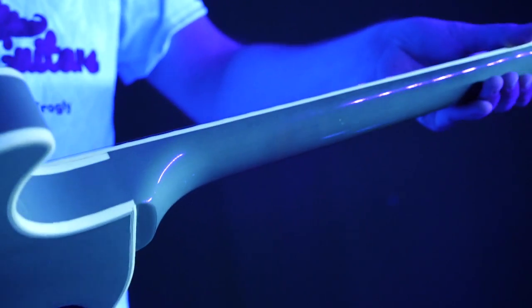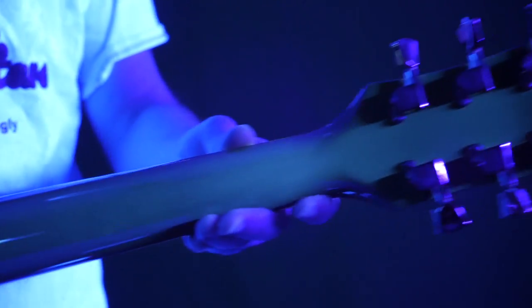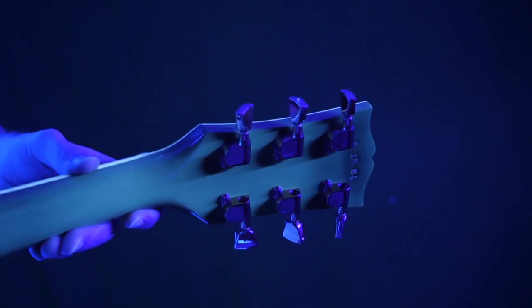Back of the neck, also glowing the way I'd want to see. You can tell it hasn't been played very much. And then the back of the headstock here, all looking good.